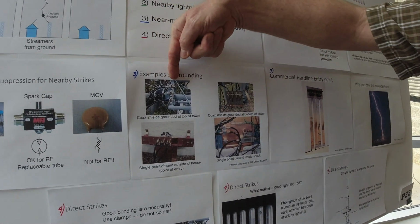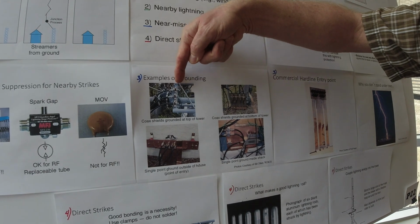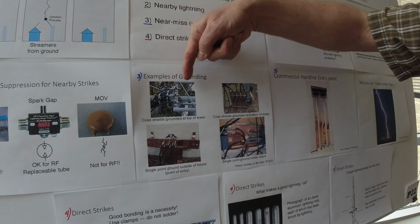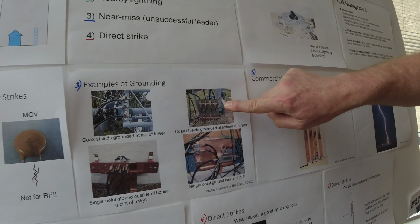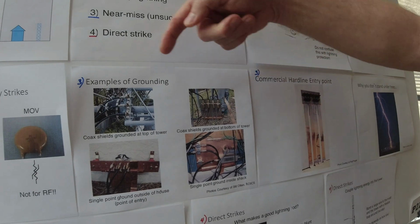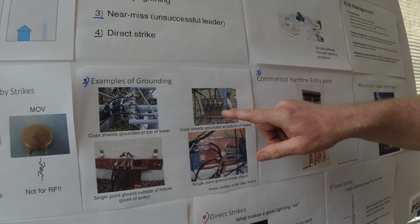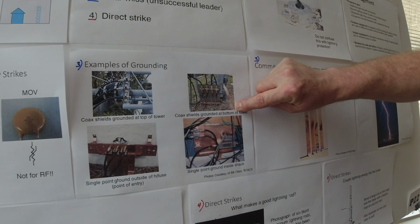So he's put coax feed-throughs at the top of his tower. That means all the shields from that coax are bonded to the top of that tower. Then at the bottom of the tower, he's got a plate, and the coax shields are all bonded together again at the bottom. So at the top and at the bottom, we've got them all bonded together, and then you see copper ground lead coming away from the tower.